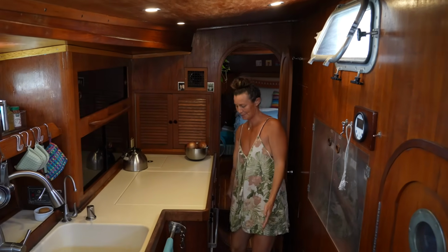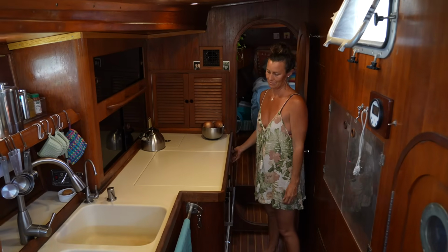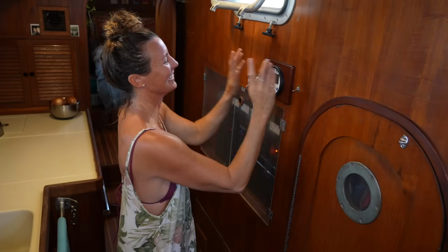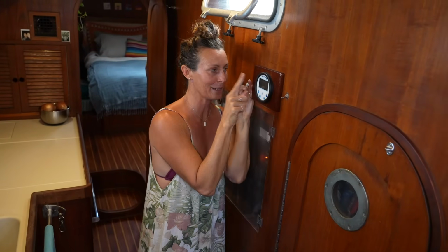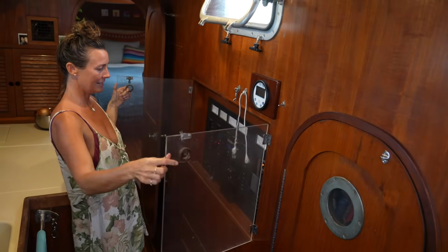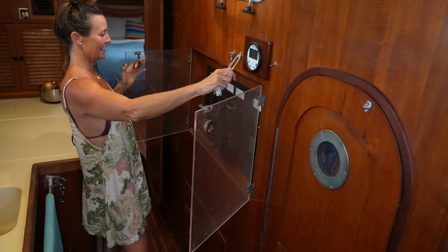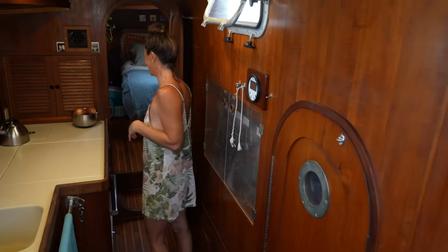Under here I have all my pots and pans and cutlery drawers. Well, not cutlery, but you know, utensils. So we have our generator display here, a little switch to turn it on and off because this sucker draws battery, doesn't it, honey? But this is our control panel. If you want to turn everything off, this is where you do it. DC, AC. Lee will probably talk about that a little bit better, but we'll go into the bedroom.